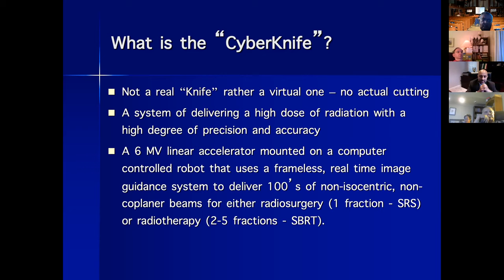Physically, as I mentioned, it's a miniaturized 6MV linear accelerator that's mounted on a computer-controlled robot. It uses a frameless system, because with the old Gamma Knife systems, they actually had to bolt a frame into the head, which they no longer do with these newer systems. And it has a real-time image guidance system to deliver usually a few hundred non-isocentric, non-coplanar beams for either radiosurgery, which is one fraction, or radiotherapy, which is 2 to 5.